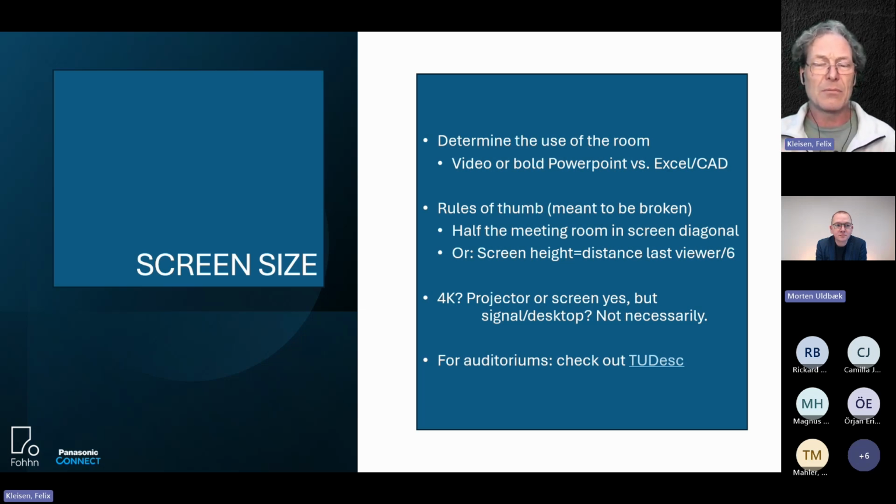There are some rules of thumb, like half the size of the room is the screen diagonal, and then easiest to measure that in inches because diagonals are done in inches, or screen height is the distance to the last viewer divided by 6, etc. So all of them give a little bit of a starting point, but it's not the one thing that is definitely 100%. Because it really depends on whether you're going on resolution 4K or not, if you're going to do video or Excel sheets, etc. And the same then, the next question is indeed 4K or not.